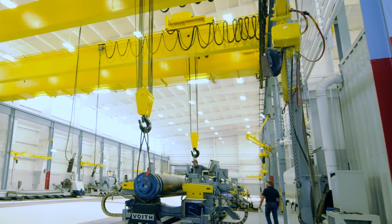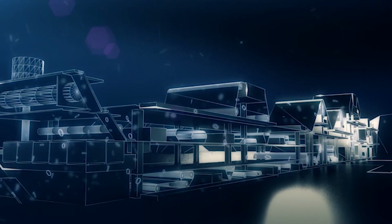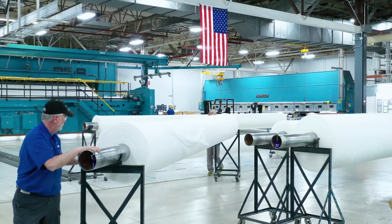This is Voith Paper, the winning strategy for paper production. Your full-line supplier for the North American and the global paper industry.